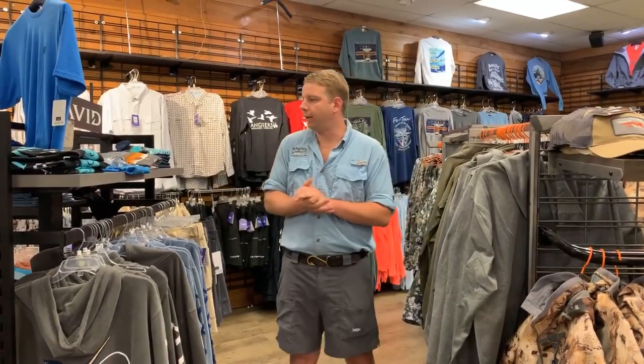Jigging is still really good around structure using BKDs. A lot of people are starting to switch to metals just because we have the mackerel stuff going on, as well as bluefish. So while most people are still using jig heads and jerk plastics, we're getting a lot of people using sting silvers, rain minnows, and a bunch of other half ounce to 2 ounce jigs as well.